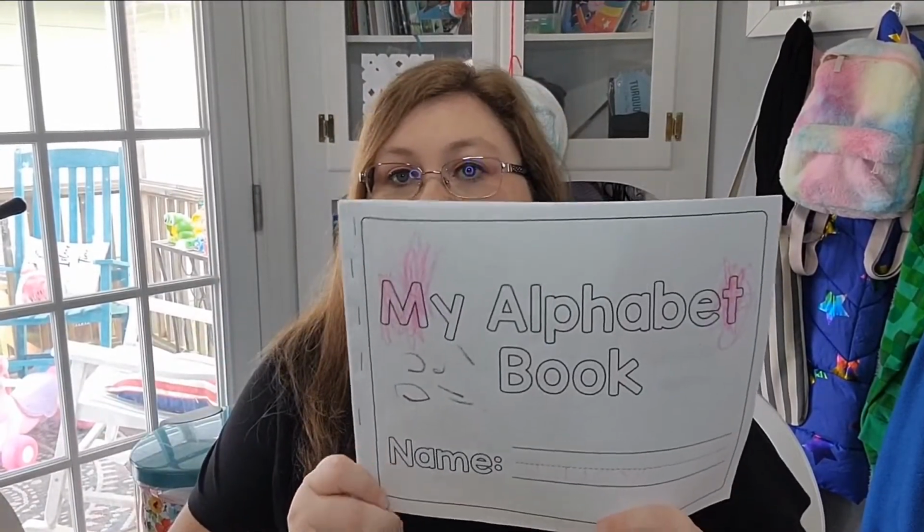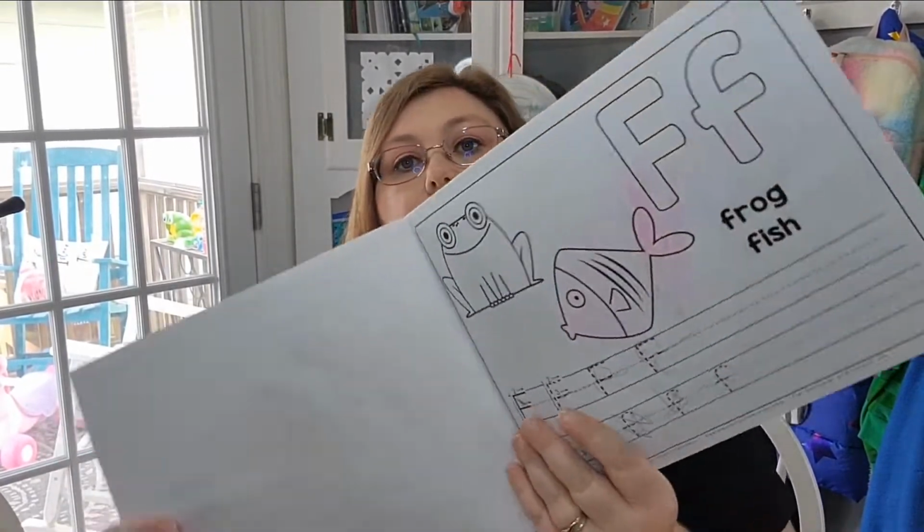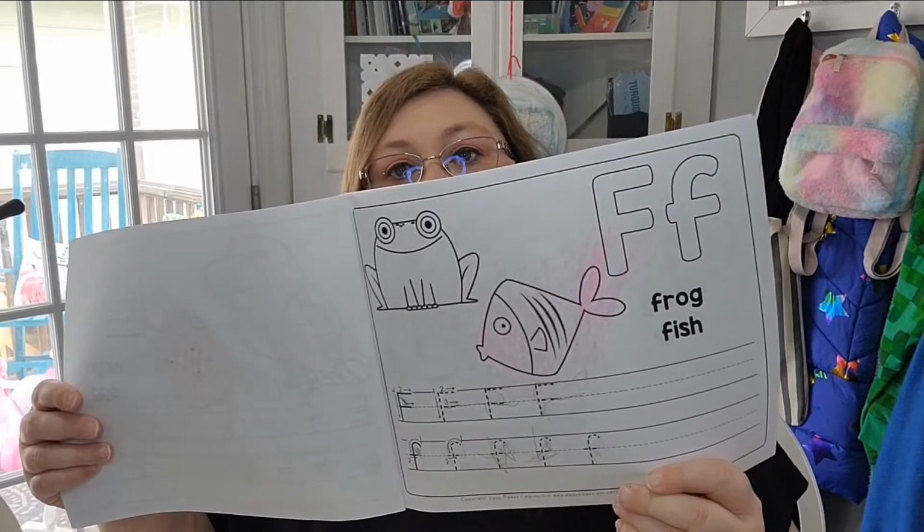And then the last thing that I did with her, which was kind of on my own, and we're working our way through it, is called My Alphabet Book. And I just printed this off of the internet. It was free. It has letters and then you can color it and trace it. To be honest, I'm not really sure where I got this. I was Googling one day, I found it and I printed it. I don't even remember if I saved it. If I did save it, I will put the link down in the bottom of the description, but I'm not really sure that I know where I got it.